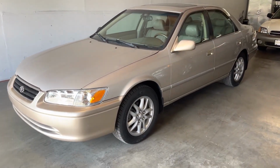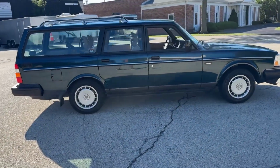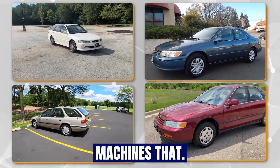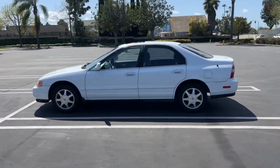That there's a generation of vehicles engineered to actually last. Cars that were built before planned obsolescence became the business model. Today, we're counting down 12 bulletproof machines that prove reliability isn't about technology. It's about intention. Let's dive in.